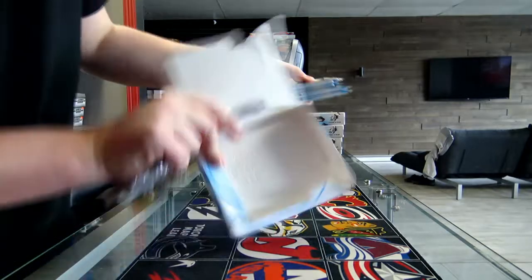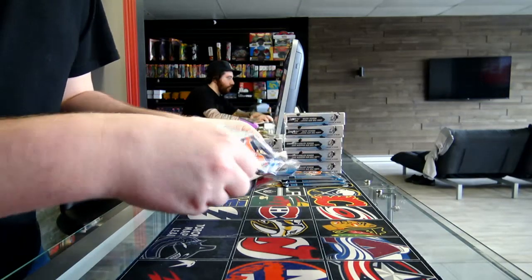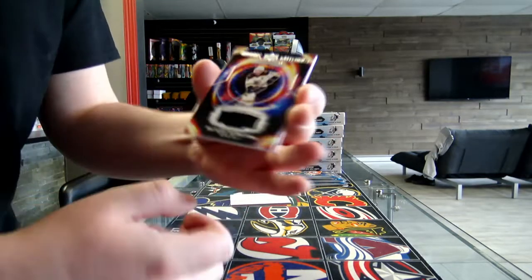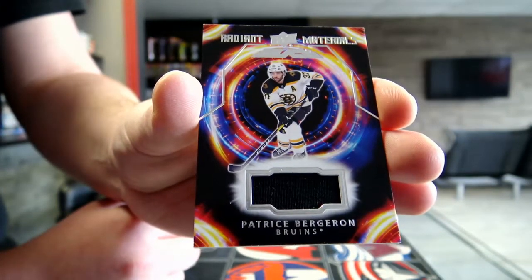Second box. So we got a Radiant Materials jersey for Boston. Patrice Bergeron. Boston Bruins jersey, Patrice Bergeron.